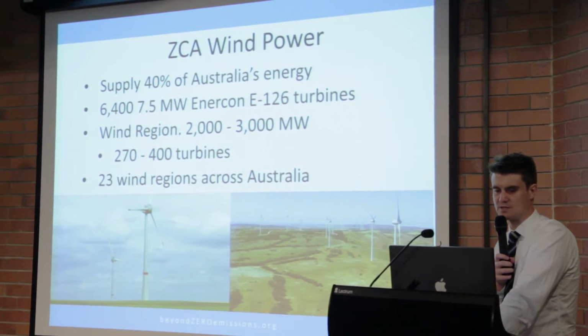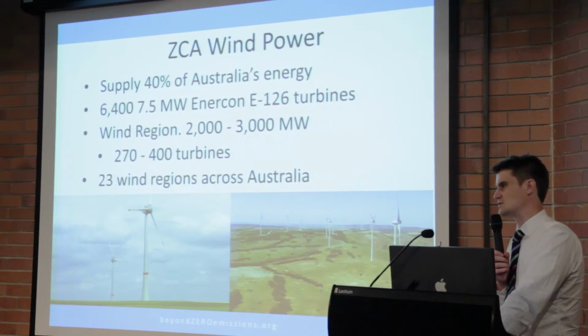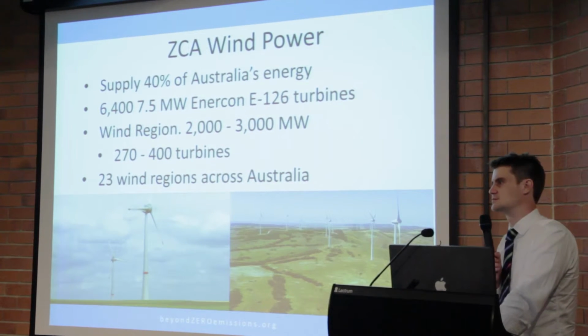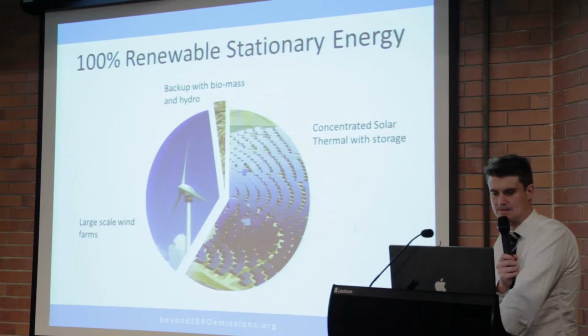40% of Australia's energy from wind, 6,500 Enercon turbines, and a wind region would be 2,000 to 3,000 megawatts, so 250 to 400 wind turbines, and roughly 23 wind regions across the nation. So this is all detailed in how we do that in the plan.